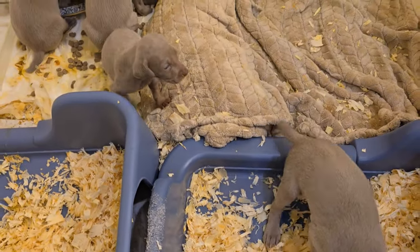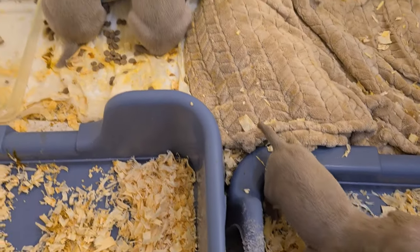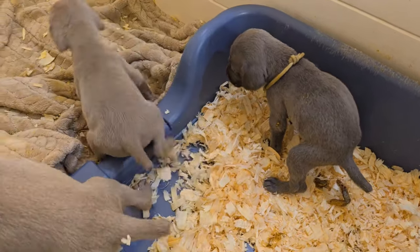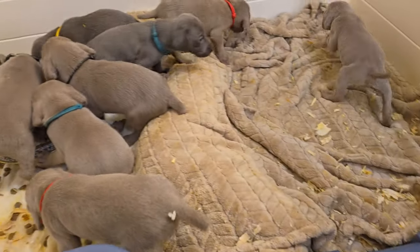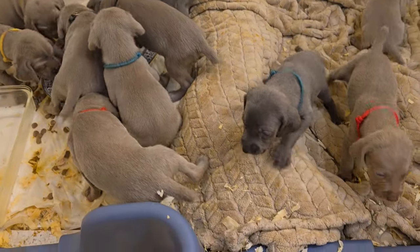The puppies run into the potty boxes themselves now. I don't actually have to place them in the box. And it seems like they've learned to potty in the right place, which makes me so happy.